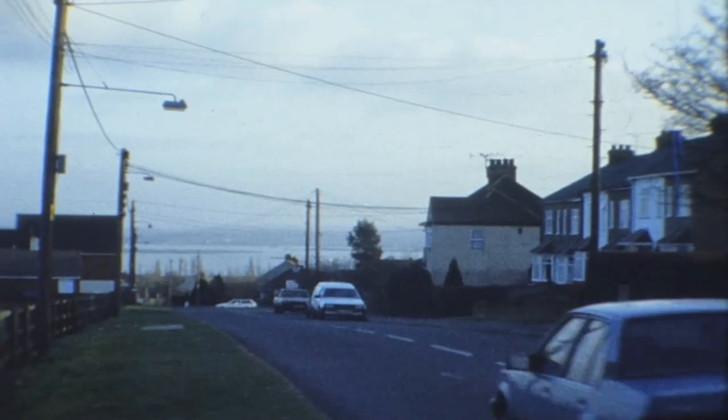Upon reaching the top of Bell's Lane, a panoramic view of the River Medway is afforded.